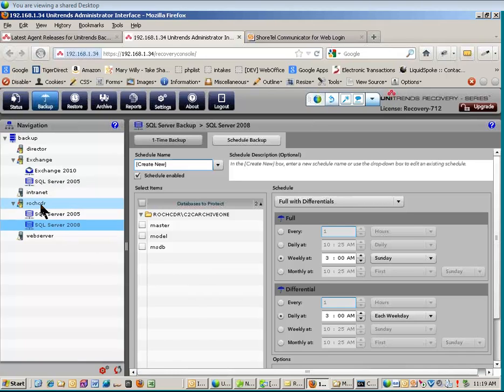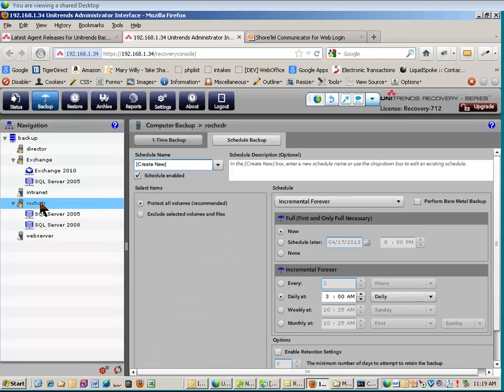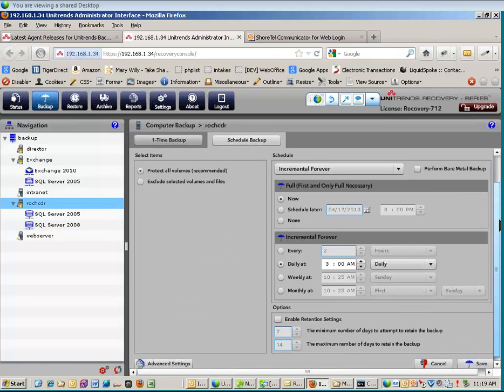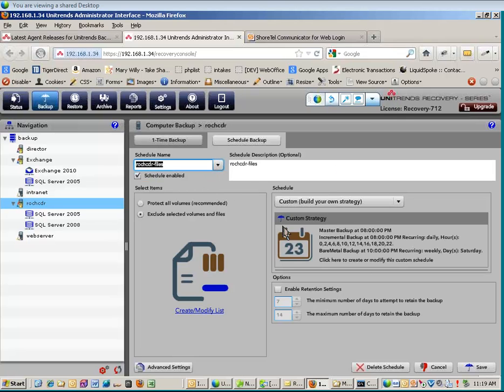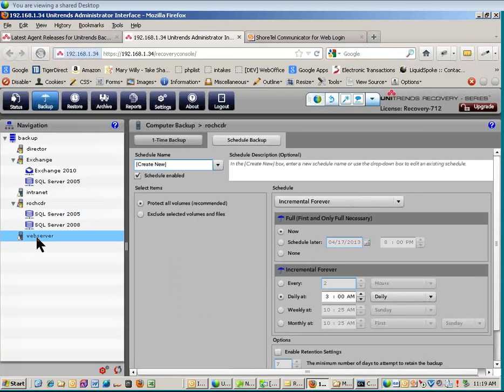All right. On the web server, as long as I'm backing up the ROD CDR, we're probably pretty good. We're backing up our file. Yeah, so your file level backups are there. Every time you go to one of these servers, it's going to set it up for a new backup schedule. So if you want to see your existing one, you just have to click your schedule name here. Okay, I gotcha. All right, and we got one more server to do. Yep. Linux.